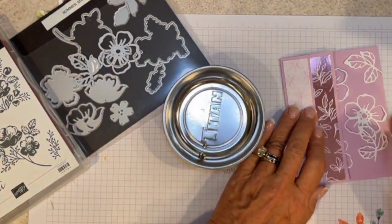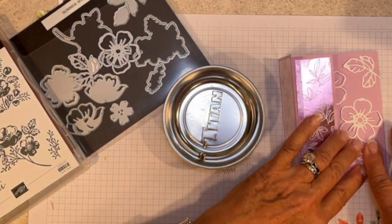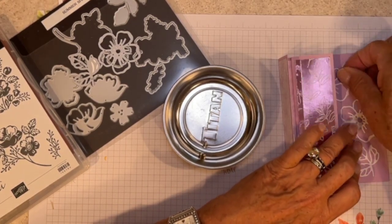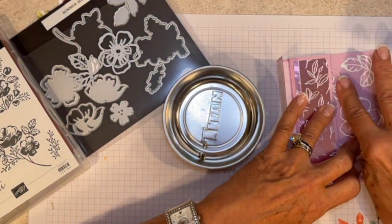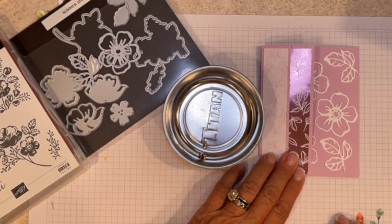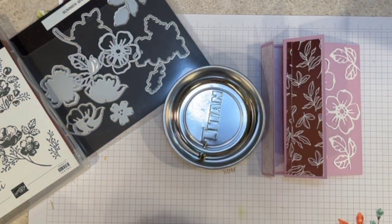Okay, so now, you know what it is? I have lotion on my hands, you guys. That wasn't a good idea. Well, it was because they were so dry, but not when you get lotion on your adhesive sheets. But I'll go back and glue those down afterwards. But I wanted to add these die cuts in there.